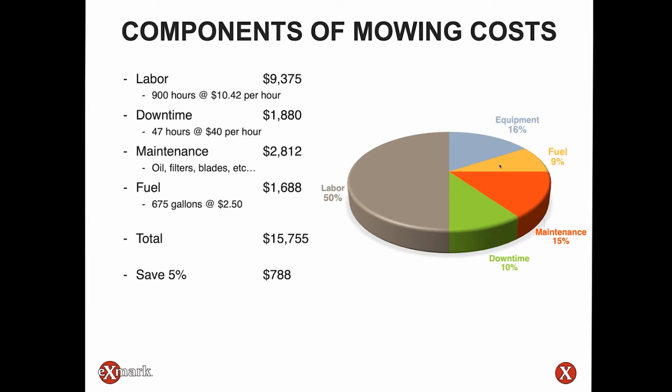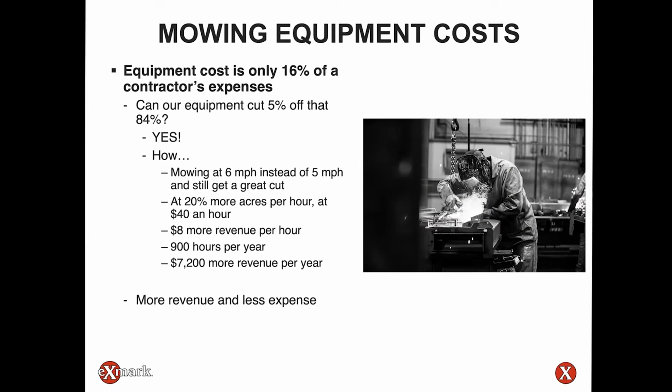So what would a 5% savings look like on that? It'd be close to $800, right? Knowing that equipment cost is only 16% of a contractor's overall expense, is it possible for us to save you 5% off of that 84% that has nothing to do with equipment? Of course it is.